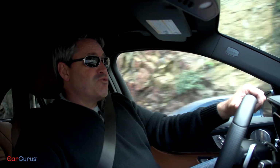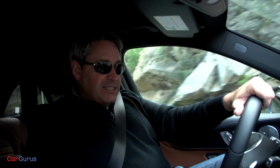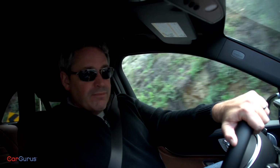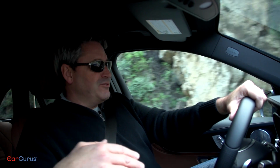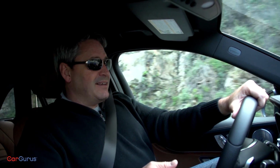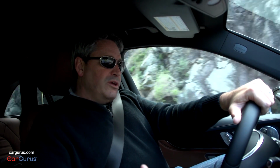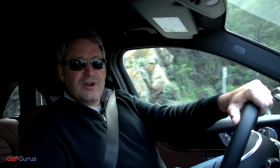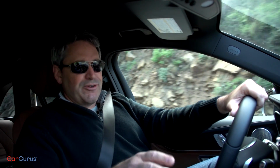And plus, I had a really hard time finding a dynamic select mode that was fully satisfying. So in Comfort mode, it's just too relaxed around town. And you know, if you zip around a corner and then you stab the gas, it takes a moment or two for the powertrain to actually respond to your input. In the same environment though, if you use Sport mode, it's just too aggressive and it makes it really hard to drive the GLC smoothly. And Sport Plus mode is just obnoxious whenever you're in a heavily populated area.